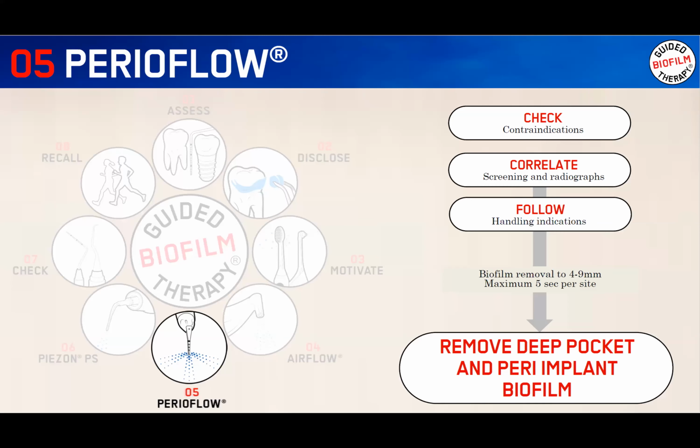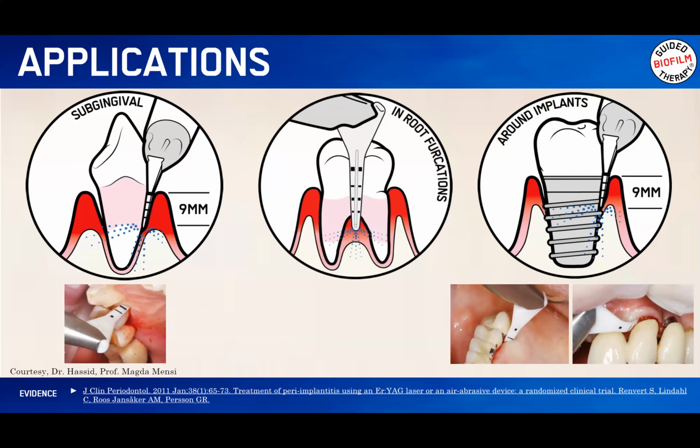So this you need to combine with the X-rays to see if there's any problem. If there isn't, you can use it. It is pretty easy to use. In the beginning, it's a little bit more difficult because we are not used to it. But then the tip is really flexible, so you can use it subgingival up to 9 millimeters in the furcations, root furcations, and around the implants. Just be careful, always use Plus powder for the Perioflow, slow movements, and be careful with the contraindications, like I said before.